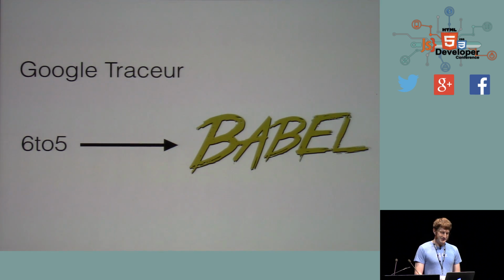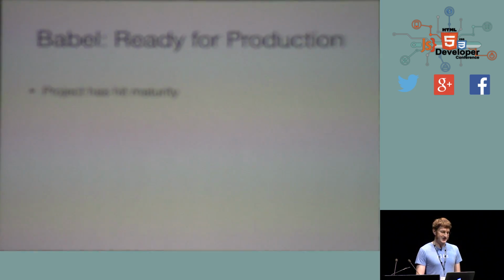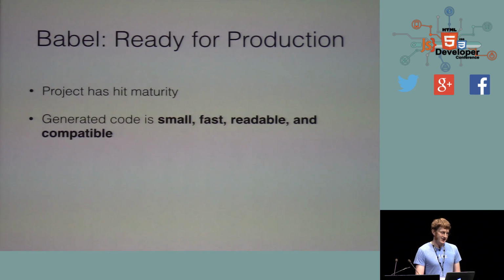And I think Babel has sort of won this war for several reasons. It's more modular, like I talked about. The transforms are broken out into pieces. It also has a really good developer community. It has a really good main developer, Sebastian McKenzie, who's sort of been tirelessly fixing bugs and addressing issues. All the issue threads are very well populated with discussions about these different issues. So I'm here to tell you that Babel is now ready for production. It's a project that's hit maturity. The generated code is small, it's fast, it's readable, and it's compatible.